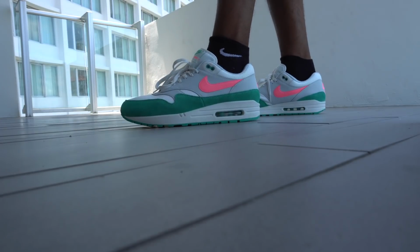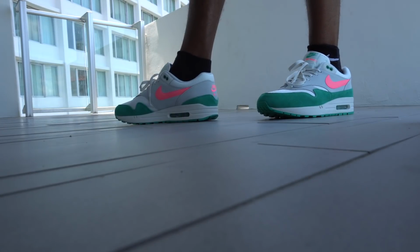And these Air Maxes are the OGs, man. I got one special one in here for you. Alright, so let's get into it. Starting off, man, we're gonna talk about a shoe that I rocked most recently. The Air Max 1 Watermelons. I don't know why they call them the Watermelons. In my opinion, these should be the South Beach Air Max 1.